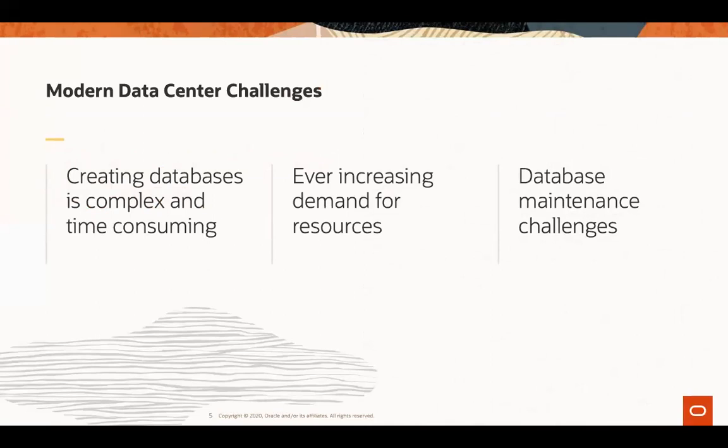So under database, under data center challenges, we're really talking about you guys, the challenges of a DBA. And we know that creating databases is complex and time consuming. It's gotten worse and better for some reasons, but you have so many environments you're working with, multi-tenant, cloud, all your different iterations and permutations of the database. It's complex and time consuming.